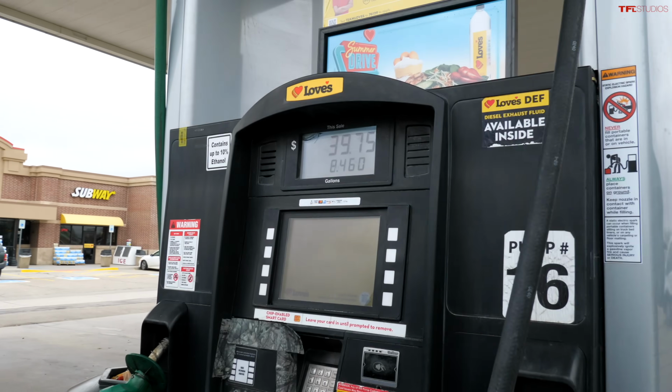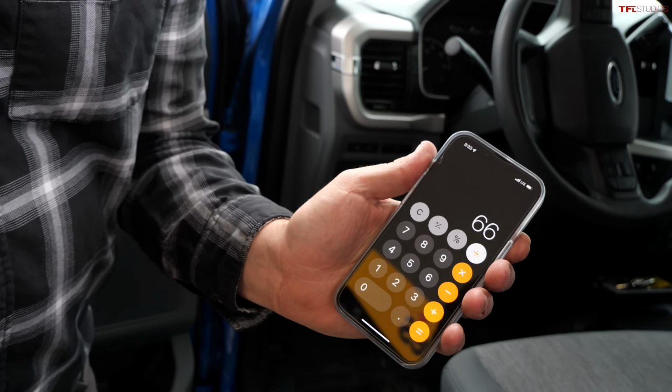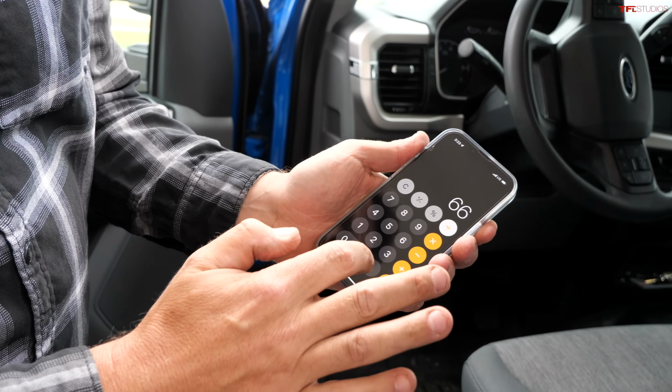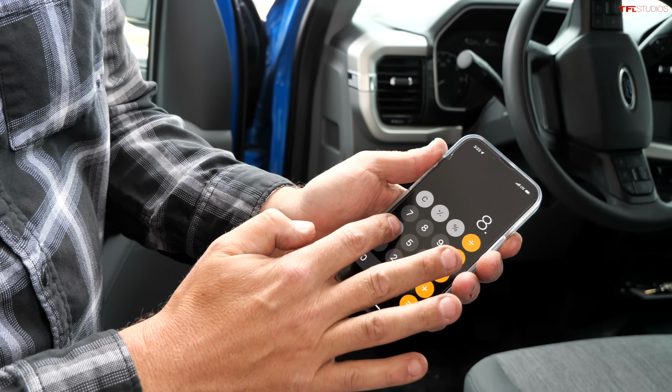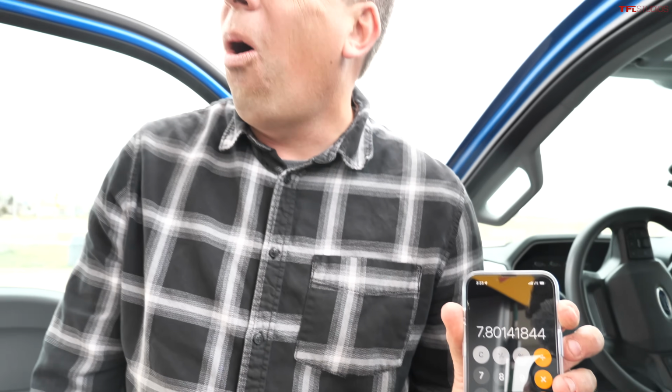All right, let's calculate. According to the GPS and the truck, 66 miles, divided by 8.46 gallons. 7.8, no! The truck said 8.2. Well, it was feeling good today because there's no wind and clouds. Dude, I really thought it was going to be closer to 10. I would have figured it's closer to 7.